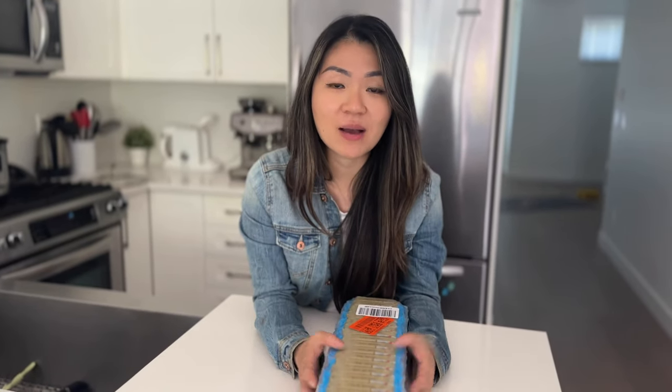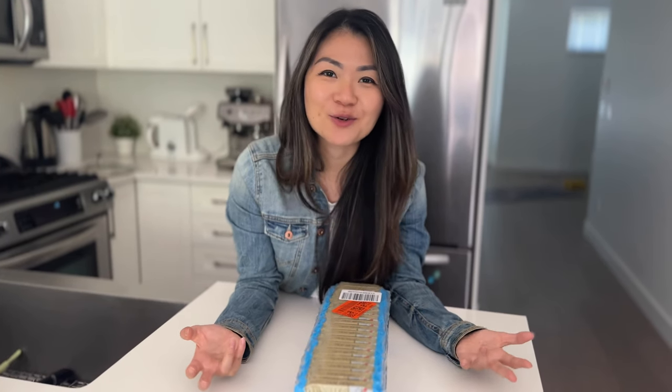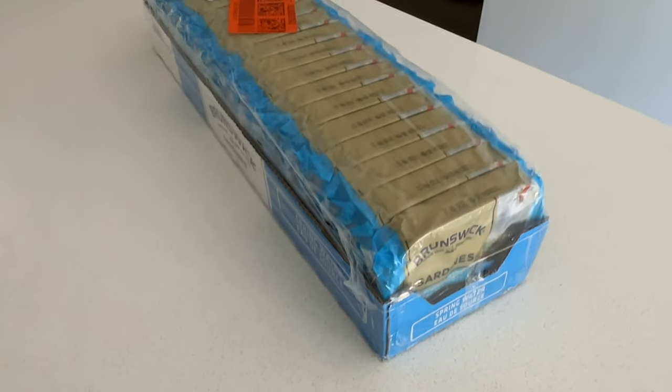Amazon Prime delivery guy just came by and got our package of sardines. So lately we've just been ordering these off Amazon. Honestly, it's much cheaper. For the longest time we were going to the store every couple of days and buying a couple of cans of fish, but we just go through these so quickly now. You buy them in bulk off Amazon.